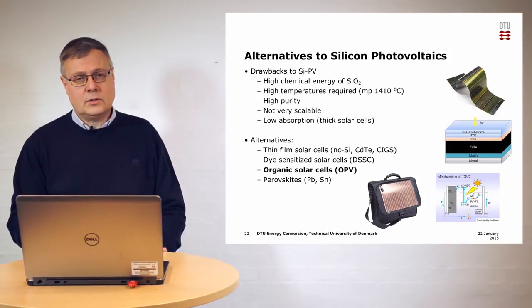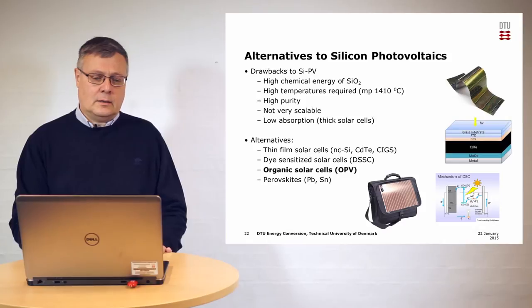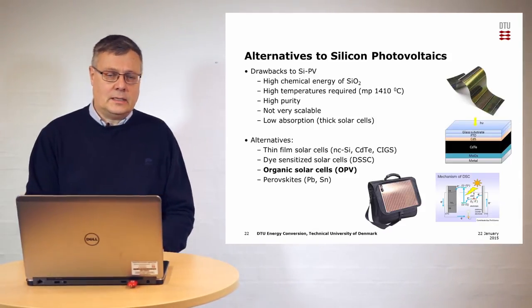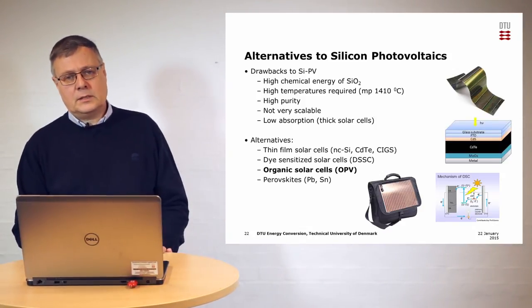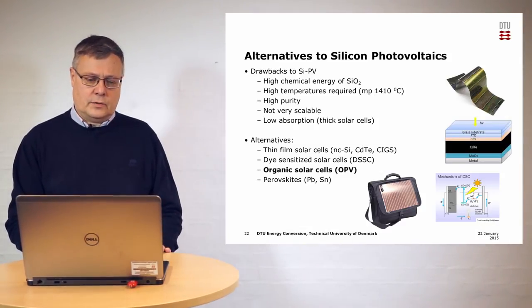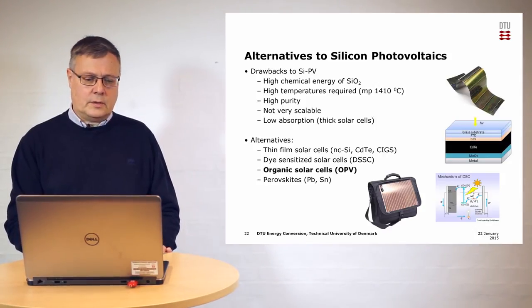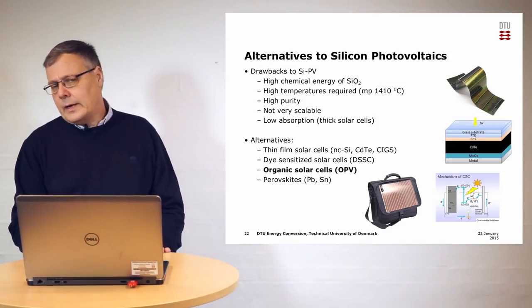The technology is not very scalable. They are single units that you have to assemble, for instance, when you make modules, which is very labor intensive. Silicon, as you saw, is an indirect band gap material, so it has a low absorption. This means that you have to use fairly thick solar cells. So there are plenty of reasons for investigating alternatives, and one of these that I think is especially attractive is the organic solar cells.